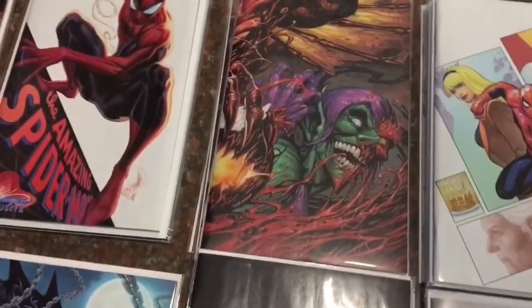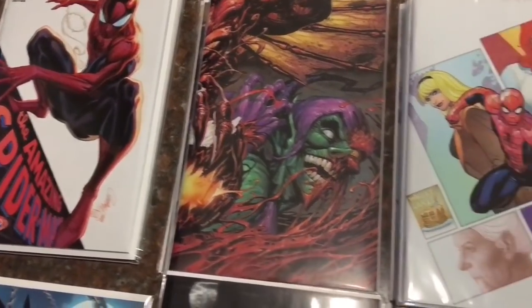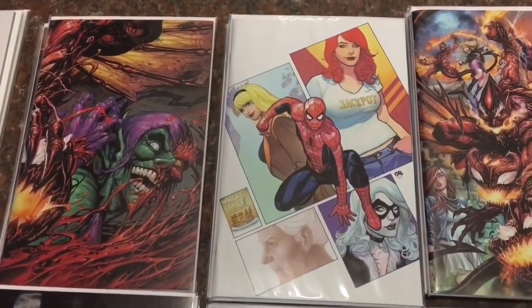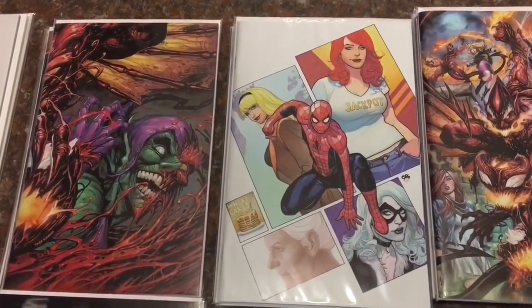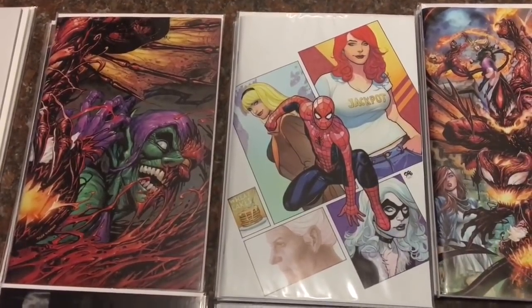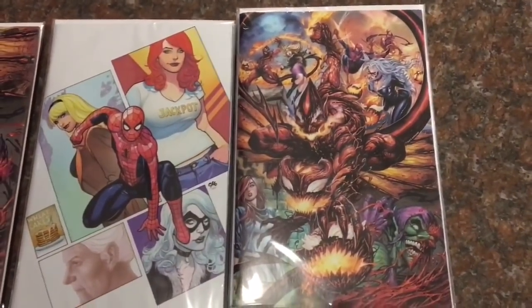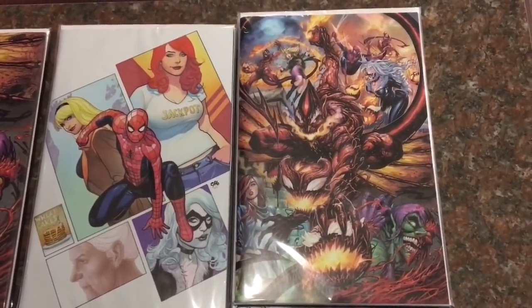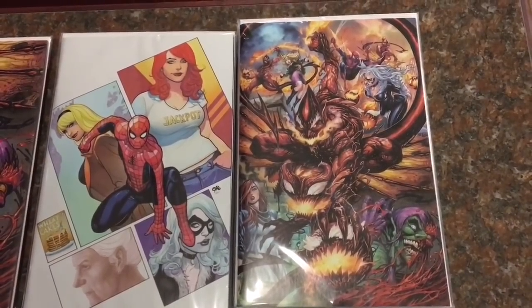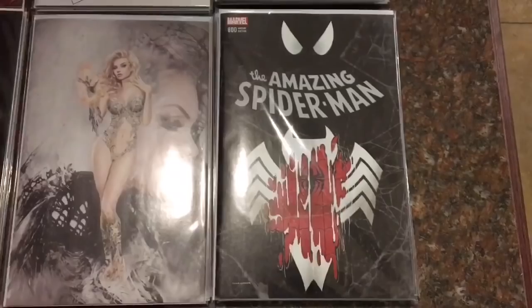So here's the ASM 800 Chows. They're all in pretty good shape. I think they can make 9.8s, just depending on what CGC is going to allow as far as bindery tears. Same thing with the Kirkham convention variant, which is the full color variant. Same image as the connecting variant. Tyler Kirkham's, same thing. I think they can all make 9.8s depending on what's going to be allowed.